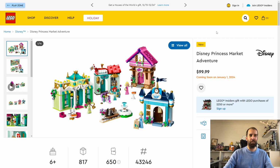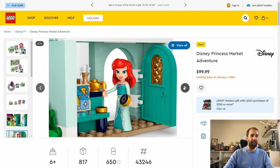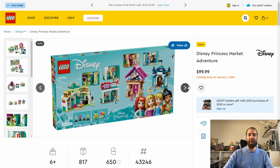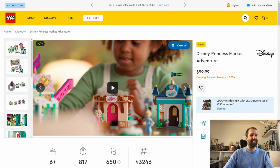The Disney Princess Market Adventure, priced at an incredible $100 or £90. 817 pieces, I suppose, but it's a little bit on the expensive side. But it's Disney, so that probably puts it up quite a little bit. But you get a wide variety of Disney doll minifigures in this, I suppose. Not one for me, but if you're into Disney sets, they're quite nice for children, I suppose. It's obviously not aimed at me, so that's fine. And that is it for Disney in January.